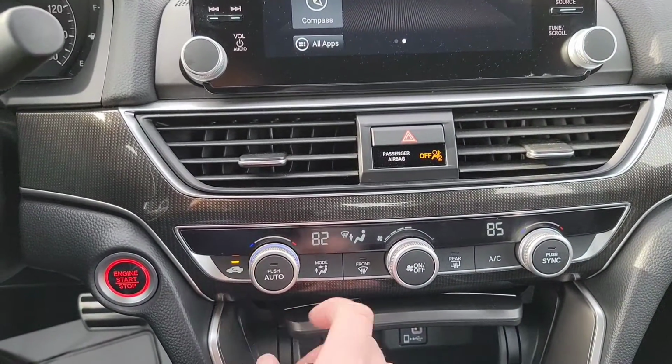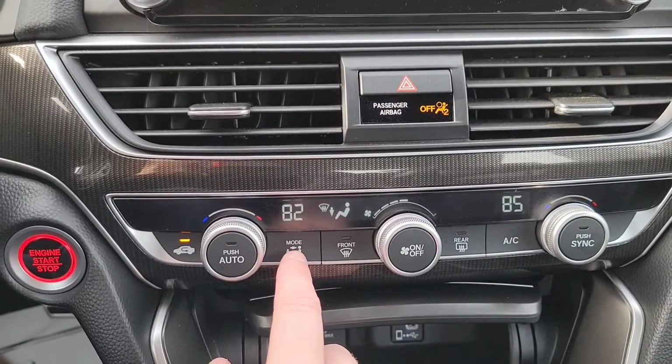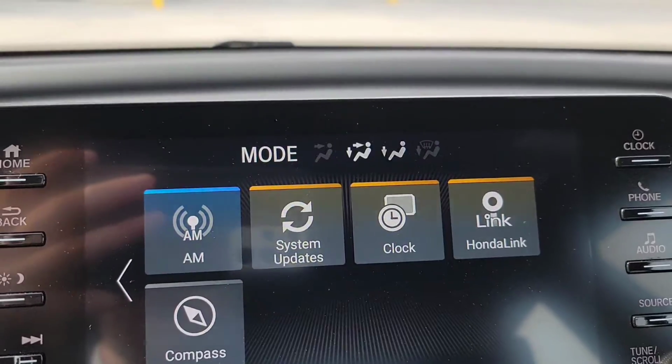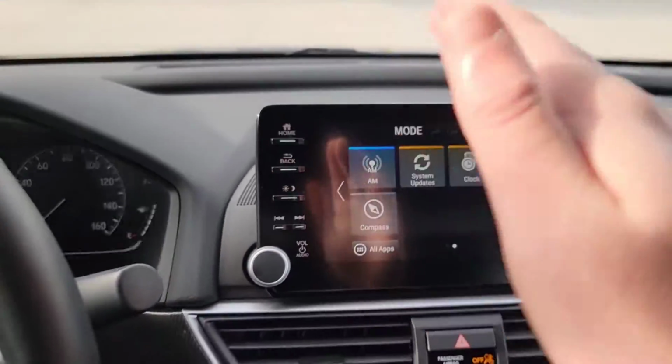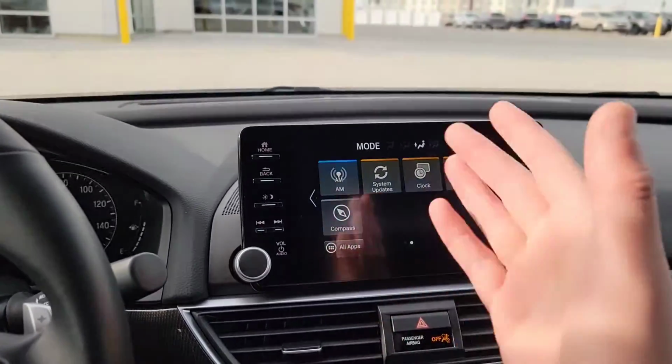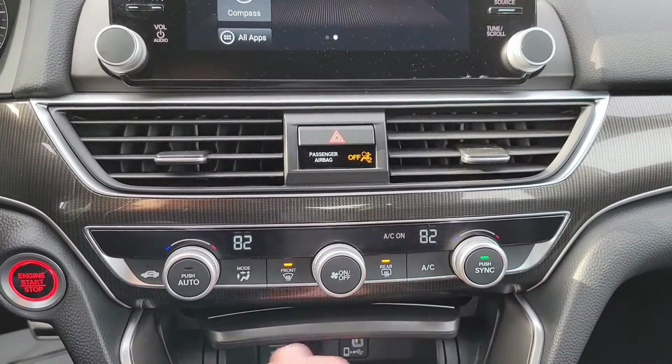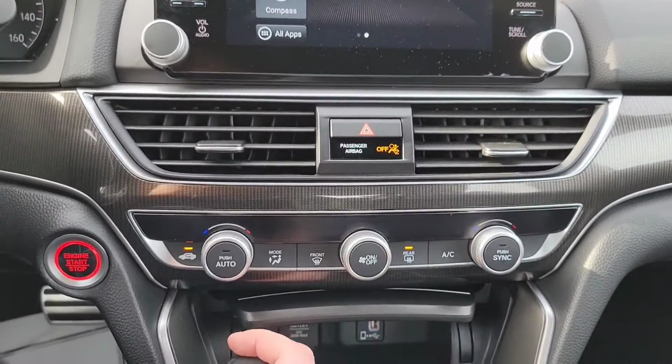You're gonna have your air circulation, different modes right there. Now as you're playing around with this, you can also see it right up there on the touchscreen, all right? So you don't have to bring your eyes all the way down. You just can bring it right up there. You got your front defroster, rear defroster, air control, AC, right here.